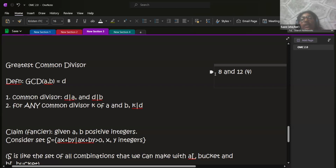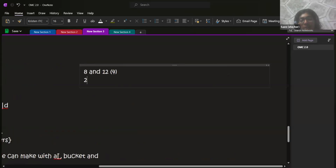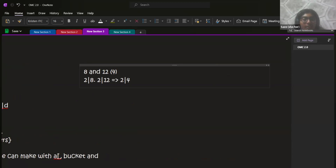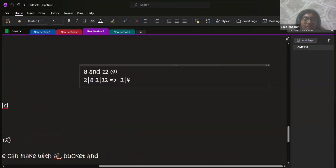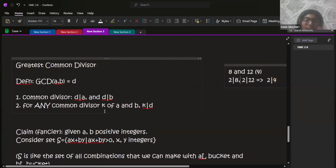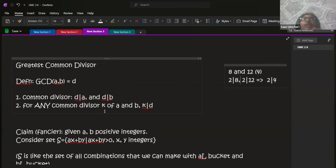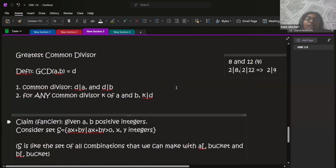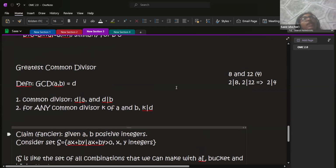So let me just complete the thought process. Look at some common divisor of 8 and 12. 2 divides 8, 2 divides 12, and 2 divides 4. Okay, so this seems to be consistent. But the question is, how do you know I'm not bluffing? Firstly, you need to show that there exists such a number. I'm just giving you some definition, saying call it the GCD, and I'm going to use it in this fancy theorem that I'm proving. But how do you know this even exists?